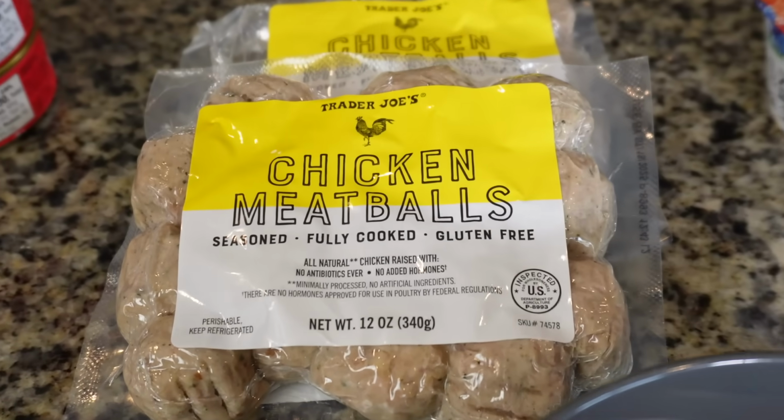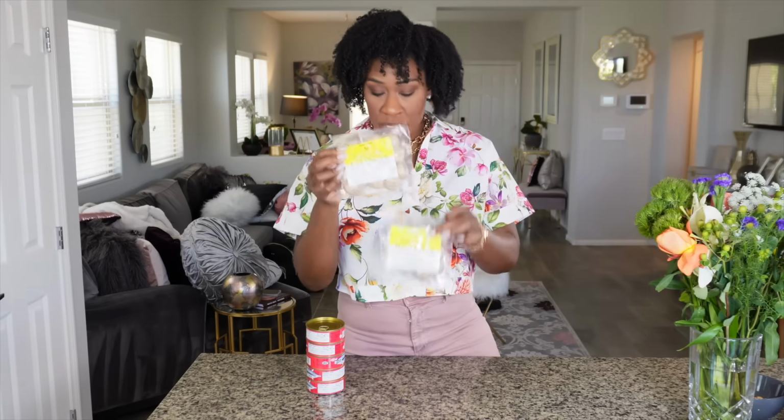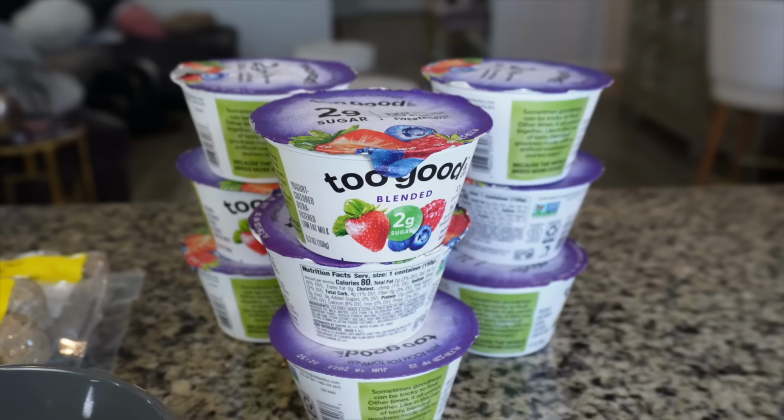So we could get 5 cans of tuna. We could get a pack and a half of these delicious chicken meatballs from Trader Joe's. But here's the kicker. We could get 8.5 Greek yogurts for the same amount of calories in this 1 cup of mixed nuts. So yes, this is a healthy snack. This is a healthy fat, but you want to be cognizant about how much you're having because there are other options that are going to give you a lot more bang for your caloric buck.